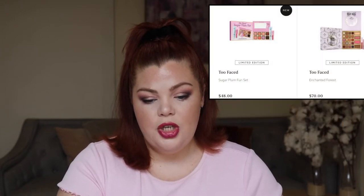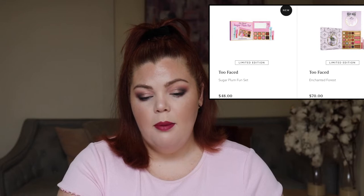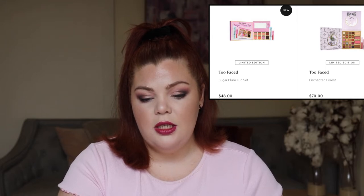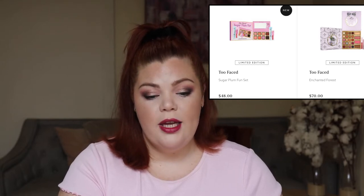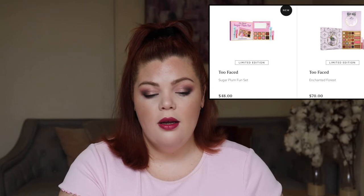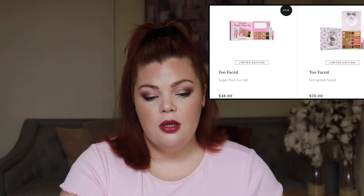We have the Enchanted Forest for $70, where you get an eyeshadow palette with a full face palette down the side, a mini lip injection tinted, and Better Than Sex mascara. And then there's also the Sugar Plum Fun Set for $48, where it's a mini eyeshadow palette, mini Shadow Insurance eye primer, and what looks like a mini lip injection, the tinted ones. We have the Gingerbread Spice eyeshadow palette for $43.